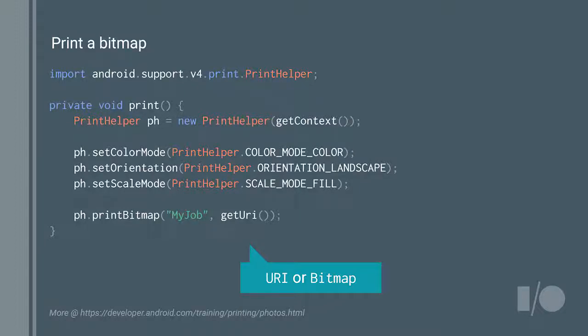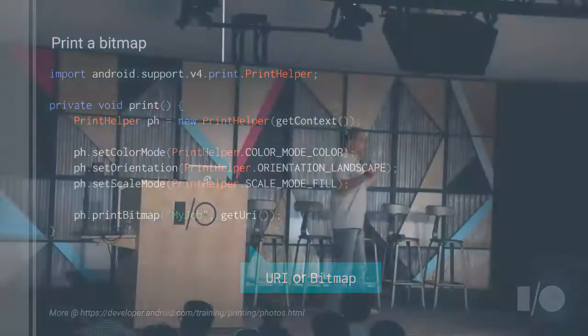The way it works, you create a print helper. You can specify some optional arguments. For example, here we're saying we want to print in color, we want to print in landscape, and we want to scale the content in a certain way. Once you do these small tweaks, you can literally call the print method and pass a URI to the bitmap, and magic, it just works. The print helper takes care of all the complicated machinery, doing all these callbacks, doing layout, doing writing, and everything is done for you for free.